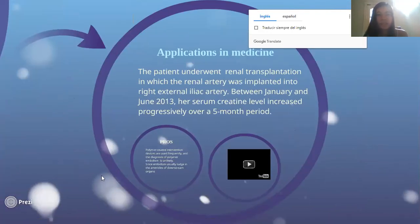Applications in medicine. The patient underwent renal transplantation in which the renal artery was implanted into a right external iliac artery. Between January and June 2013, her serum creatinine level increased progressively over a 5-month period.